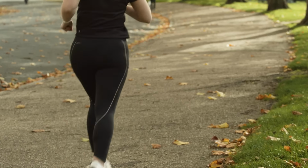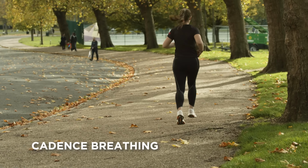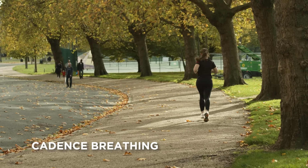If you want to take this a step further and go really fancy, you could consider cadence breathing. This is where your exhales are timed to alternating feet as you land. So you could go in for 3, out for 2, or if you're doing a faster run, you can go in for 2 and then out for 1.